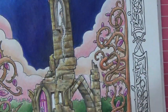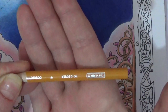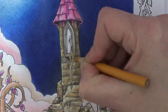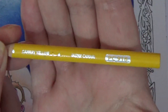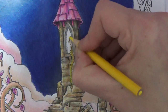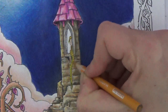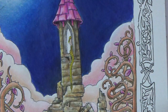Right, I don't know what to do in these windows at the moment, so let's focus on her plait. So I've got goldenrod, which is 1034, and I'm going to put it at this edge of her plait. Well, I'm not sure if that's a hat or what it is, but I'm colouring it golden. And then I've got canary yellow. And then I'm going to go over that. So we've got a nice golden plait. She is Rapunzel, so she can have gold hair.